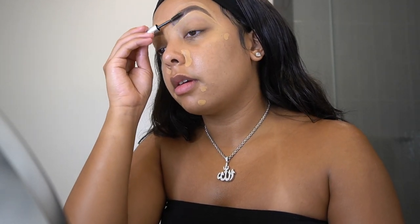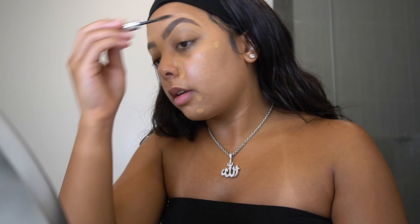Then I'm gonna take, this is Anastasia's brow gel. You can't even see the words, it's so old, but this is Anastasia Beverly Hills brow gel. And I'm gonna take that to set my brows. And you're just gonna do the upward direction again. That's like how people get their eyebrows laminated and stuff, so they can sit straight up.